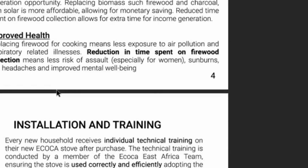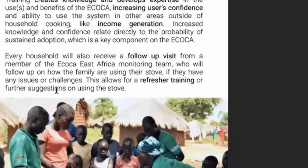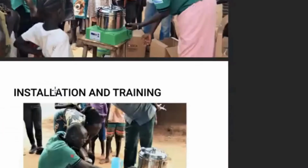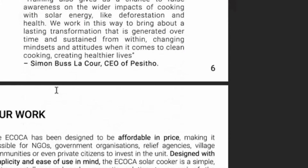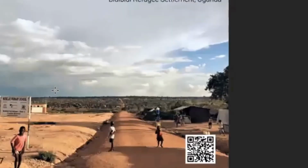And if you think about supplying those families with ECOCAs instead, or even half, or even just a few, how much wood that could already save. It's hard for us in the United States to understand that there are areas of the world where there is not one tree, no blade of grass.